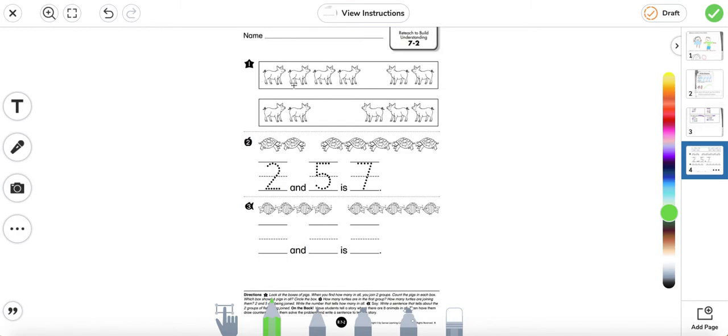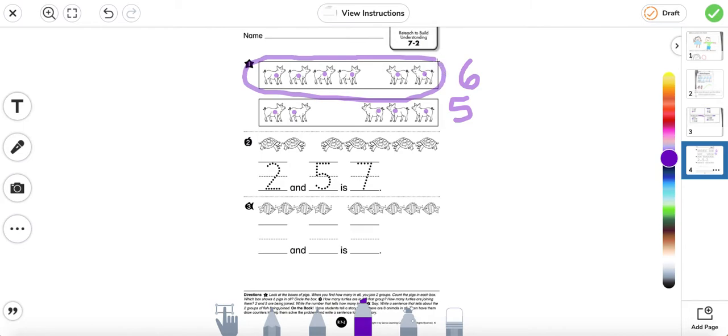We're going to join them together. Let's see how many we have. 1, 2, 3, 4, 5, 6. So let's write the number 6 on the side. Let's look at the second box. 1, 2, 3, 4, 5. So the question says, which box shows 6 pigs in all? The first box. So let's go ahead and circle the first box.